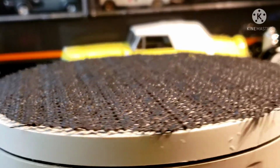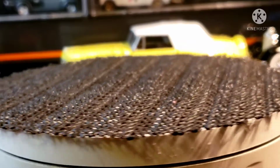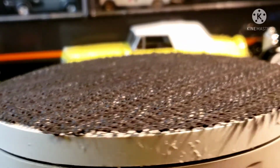So I picked out 5 cars I would like to share with you guys. Hopefully you guys like it. Hopefully you guys join the challenge.